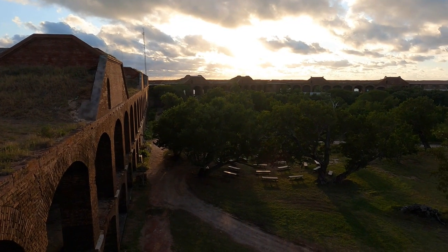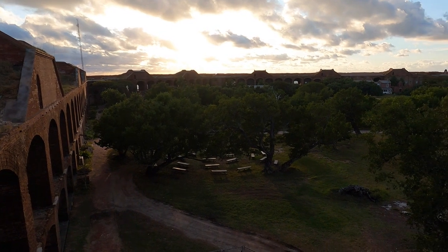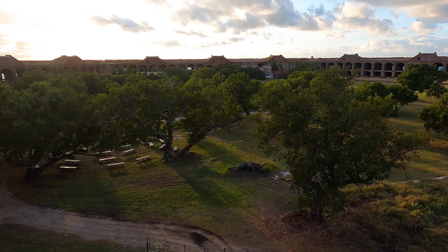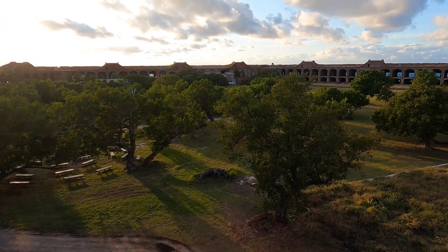That basically sums up Garden Key and Fort Jefferson. Next up, I'm going to talk a little bit about Loggerhead Key for those of you that are lucky enough to make it over there.